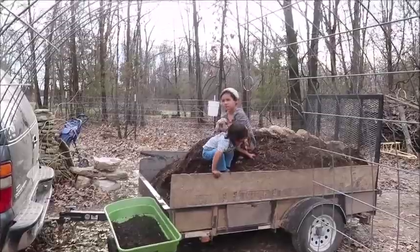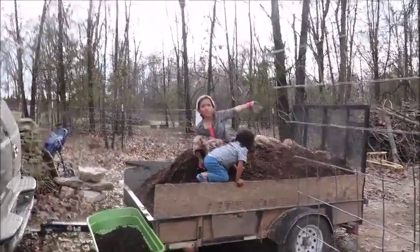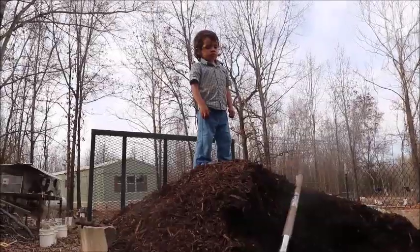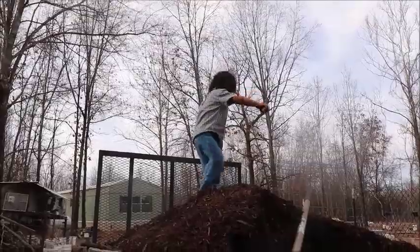Earlier we used it to move a hay bale. You moved a hay bale with it too? To the other pasture? Yeah, we moved it all the way up there and it went right up the ramp. Whoa, it worked? Nice. King of the mountain. He's a big bugger.